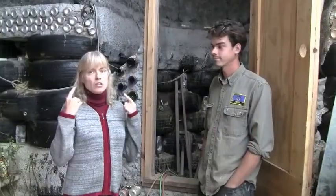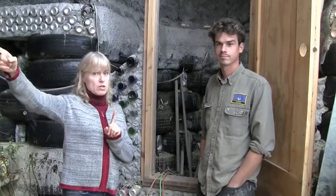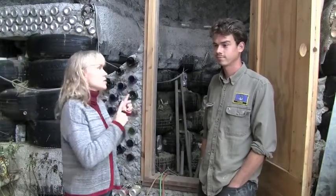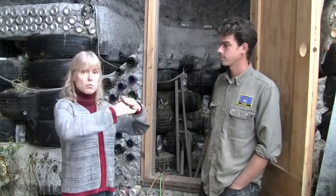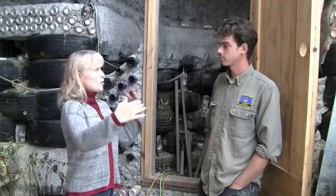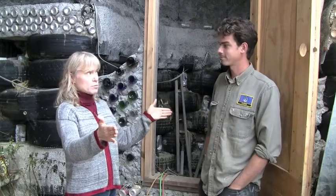Mm-hmm. So we were just talking about the bathroom on the other side of the house. Now we're on the opposite side, and this is a utility closet. When we started the show, we were in front where Marcus has a big solar panel, or moderate solar panel, but that's going to provide some of the energy needs, some of the electricity for the house.